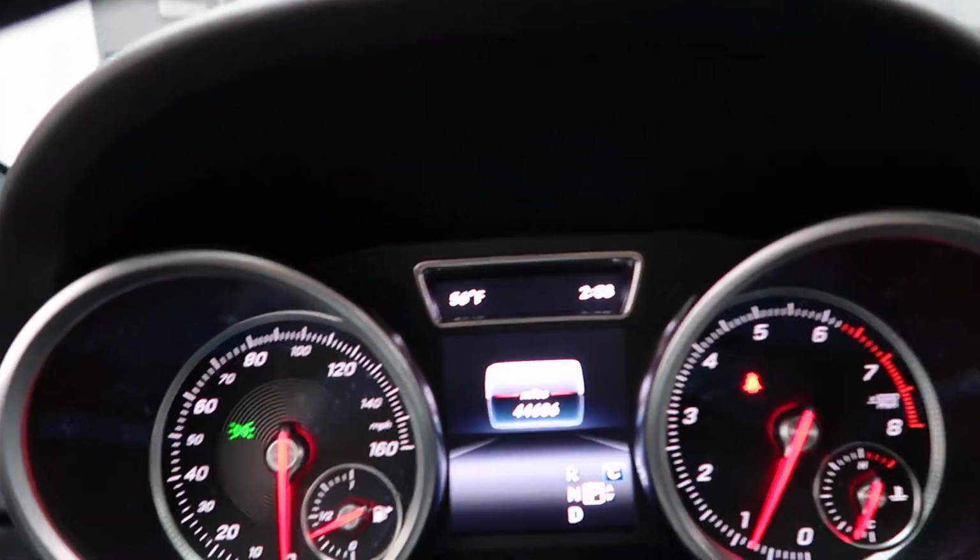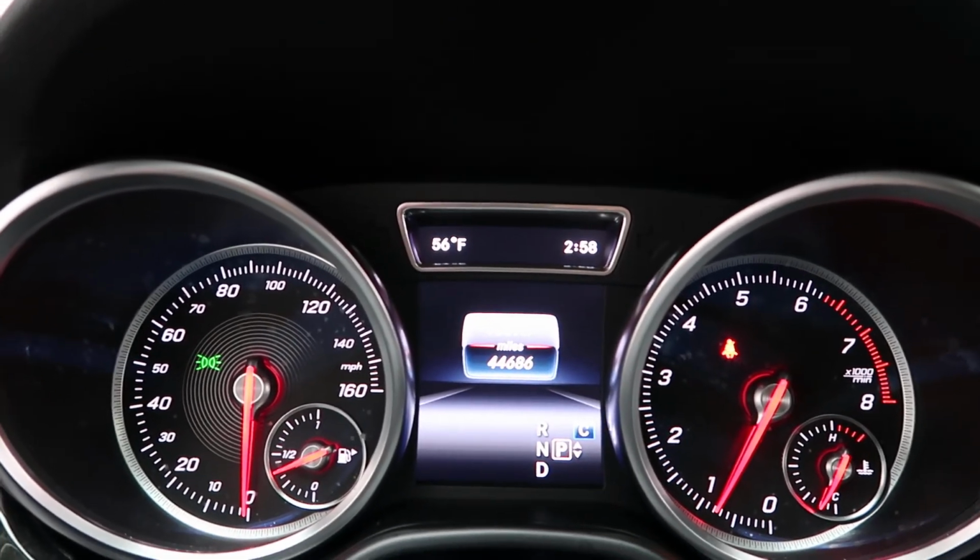This GLE has 44,686 miles, Carfax and service records available online.